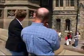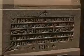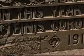Do you see those little dots underneath the letter? Like, take a look at the word this. You see that little square cut into the stone? Oh, yes, I do. Yeah, now look further down. This stone was laid by, now you see the little dots there. Yes. What do you think those are? Have you ever noticed them before? I have not. Well, there you go. What do you think they are? I have no idea. Okay, I'm going to tell you.